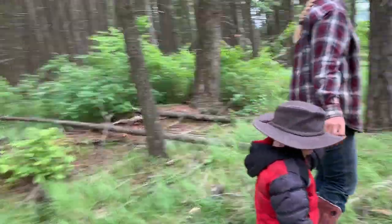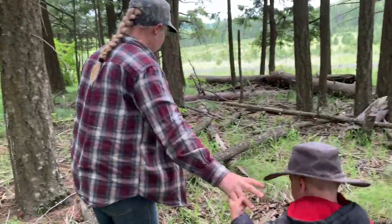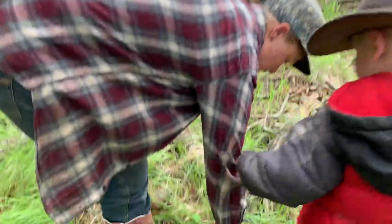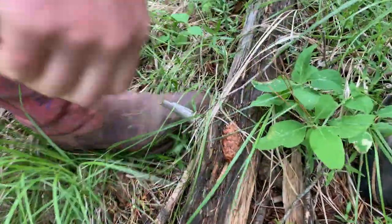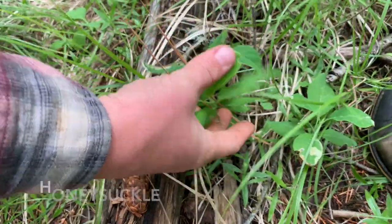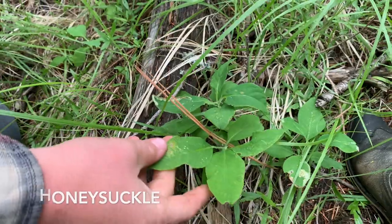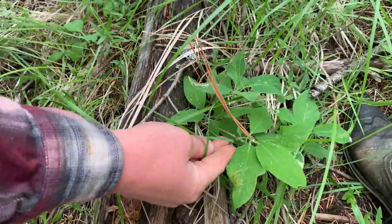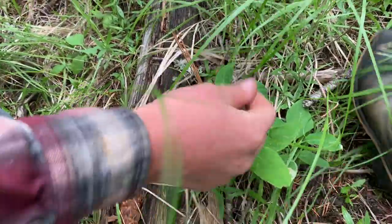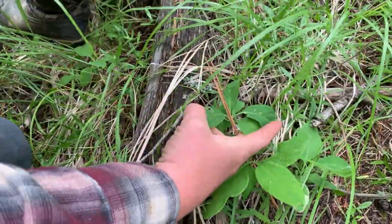We might have to move out to the edge where we have a little more sunshine, because we're just getting back into the same stuff. This little guy right here, since it's here, is also a fun little plant. This is honeysuckle. Sorry. The flowers are often eaten for the honey in it. I didn't recognize that as honeysuckle. This is a baby honeysuckle. But the opposite leaves and the very oval shaped leaves are very typical of honeysuckle.